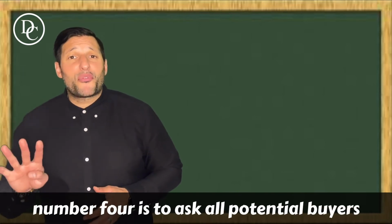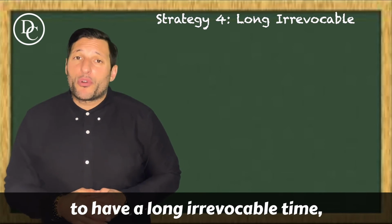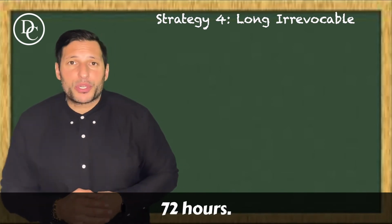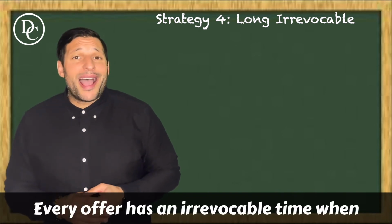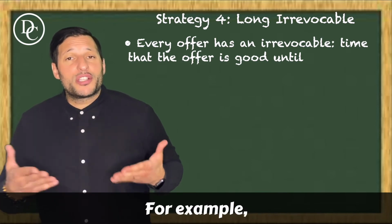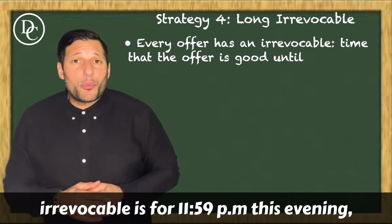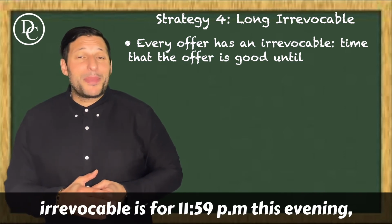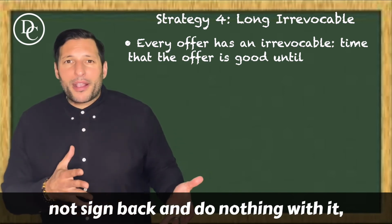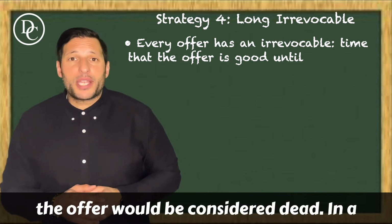And strategy number 4 is to ask all potential buyers to have a long irrevocable time, which is usually anywhere from 24 to 72 hours. Every offer has an irrevocable time when it is presented that this offer is only good until. For example, if I gave you an offer and I said the irrevocable is for 11:59 p.m. this evening, if you do not touch the offer or do not sign back and do nothing with it, at midnight, the offer would be considered dead.